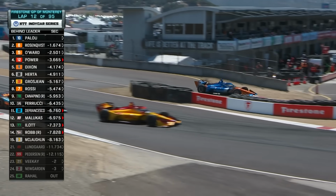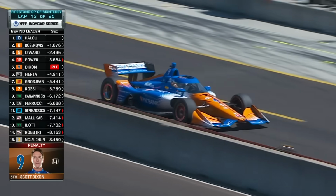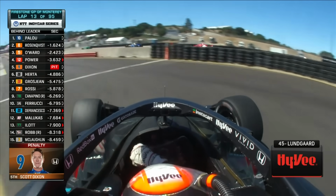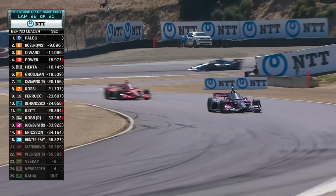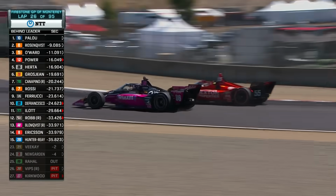It's a penalty. The 45 and the 9 have been penalized. That is Scott Dixon and Christian Lundgaard. There has been nothing about the original start and Colton Herta. $1 million for the winner. It'd be a really great way to have us have our first test, but also see who wants to win $1 million.